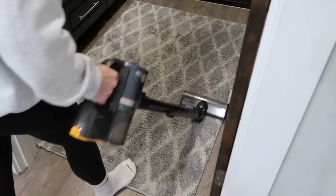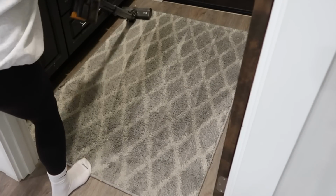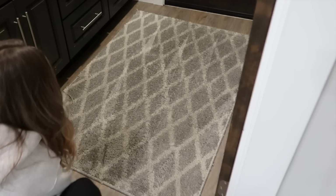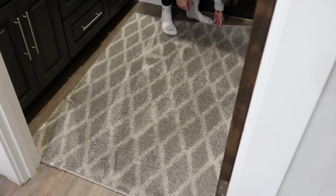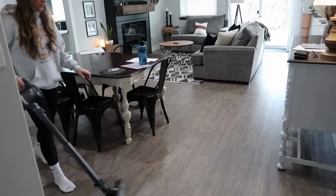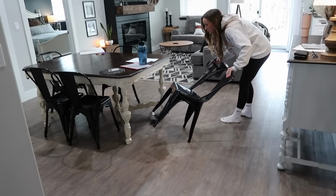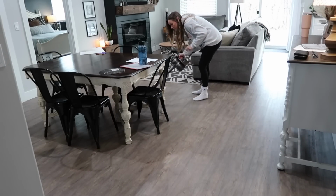While I was vacuuming the living room rug, I moved kind of into the dining room and noticed that this rug in the laundry room could use a good vacuum. I probably need to throw it in the wash machine here soon because we have a lot of foot traffic that comes from the garage into the house, and so this rug gets dirty pretty easily. It's light colored, but it's small enough that I can throw it in the wash, so definitely need to do that soon. But I'm just going to continue vacuuming this area under the table, under the chairs, under the buffet, and get the dining room all vacuumed up.